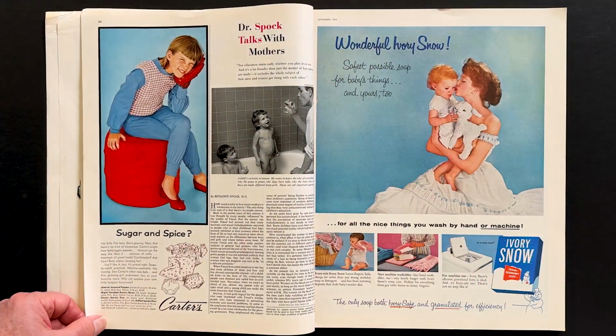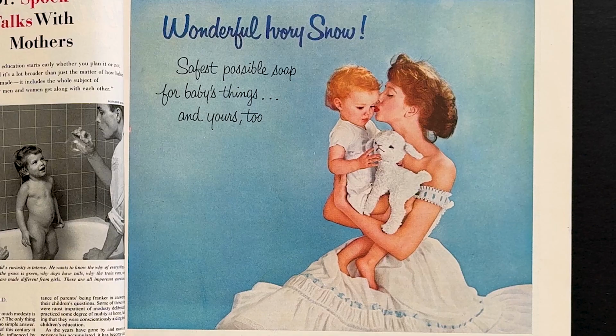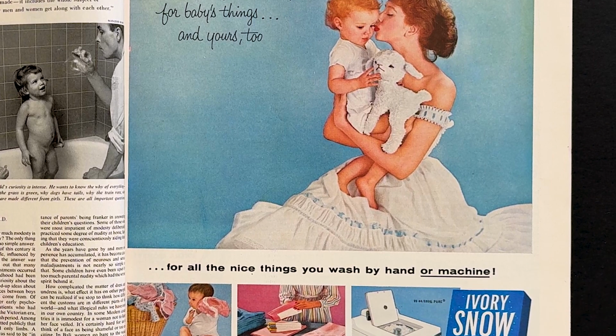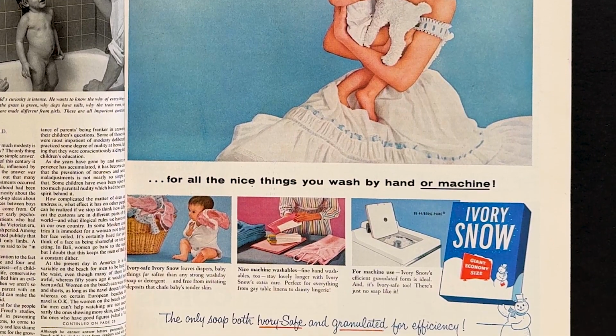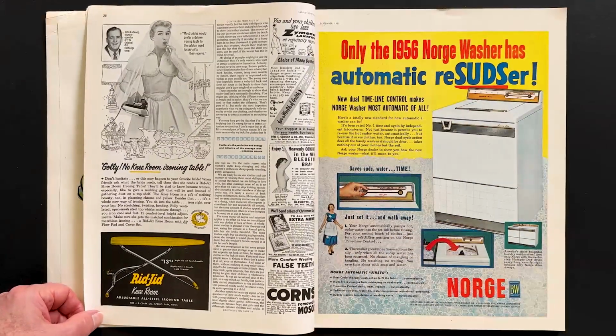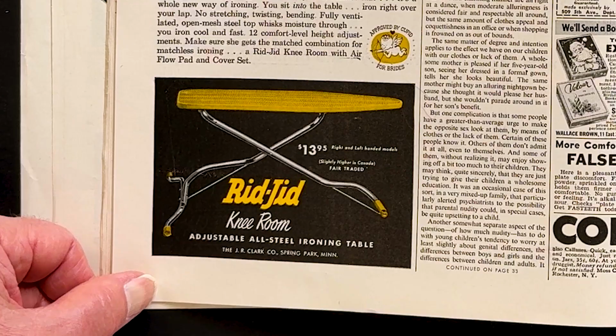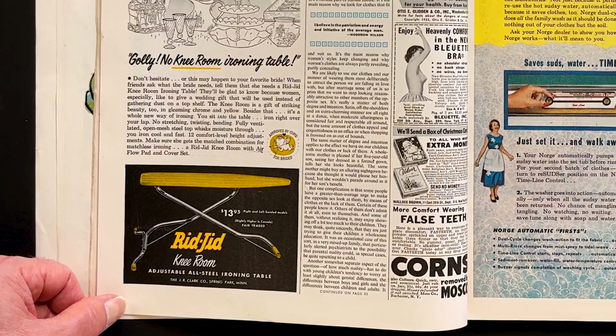Dr. Spock talks with mothers. Yes, he does. Wonderful Ivory Snow. Safest possible soap for baby's things, and yours too. Golly, no knee room ironing table. Oh, yeah. The Ridgid. The Ridgid knee room. Adjustable all-steel ironing table.